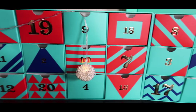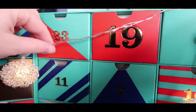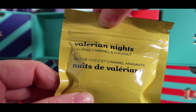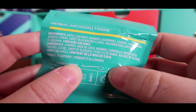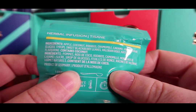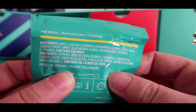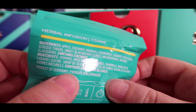Tea number 23. Where'd it go? There it is. Valerian Nights, calming caramel and coconut. I like caramel and coconut. Contains apple, coconut, rubus, chamomile. I don't like chamomile. Caramel pieces, sweet blackberry leaves. I love blackberries. Valerian root. Don't know what that is. I've heard of it, but not sure I've ever had it. And natural flavoring. Contains coconut. Why does it say that? Are some people allergic to coconut?